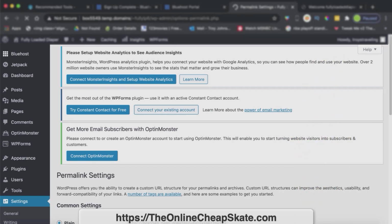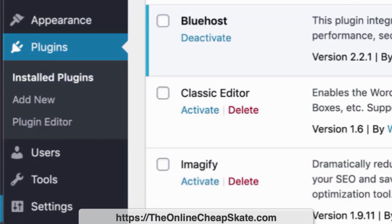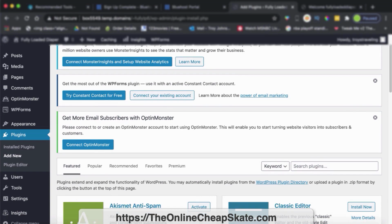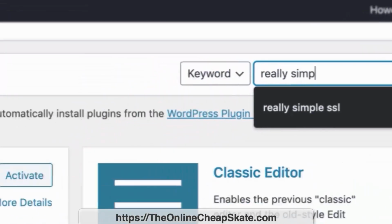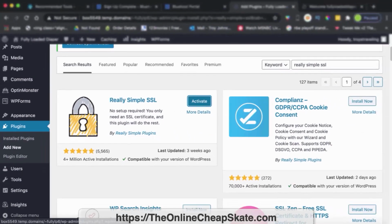But if you're following along with me, just click here on plugins, then click add new. Now I'm going to do a whole other video about plugins. But if you scroll down a little bit, you're going to see a text box, and in here we just type in Really Simple SSL. When that pops up, all you do is click install, and then you're going to have to click again, activate. That will activate the free SSL certificate that came with your Bluehost account, and that's it.